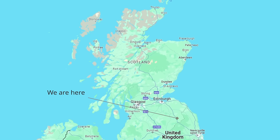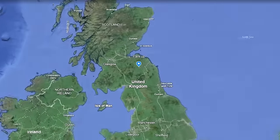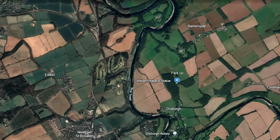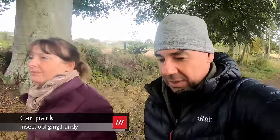Fully recharged, we've crossed the border from England into Scotland and are now 12 miles north of Jedburgh. So we're just leaving the car park behind us, and a little bit of a walk through a forest and then to William Wallace's, Sir William Wallace's statue.